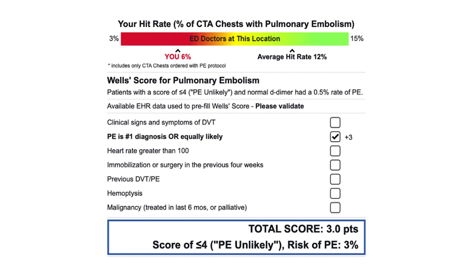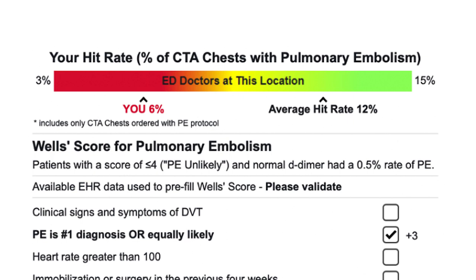One ED was shown the tool with nudges. And let's zoom in on the nudge at the top of the user interface. It was actually a peer comparison, or social comparison, nudge included at the top of the tool's user interface. The provider's individual CT hit rate, or the percent of all the tests they order for pulmonary embolism that are positive for pulmonary embolism, is shown in comparison to other providers in their department. The thing I really like about this study was that we gave the providers peer comparison information right at the time of decision making.